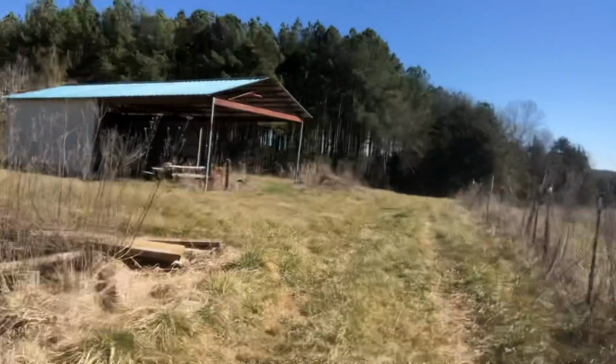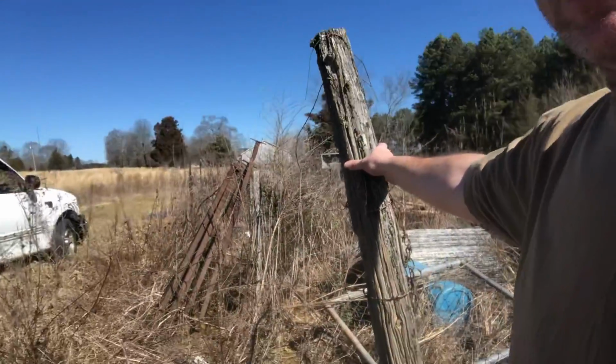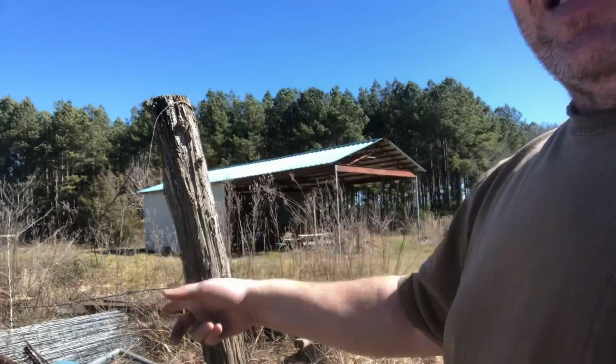I gotta take this fence post up right here, because this gate is a 12-foot gate and this opening is only about 8 foot. So I'm gonna move this fence post. I'm gonna put a new fence post over here to get this open.